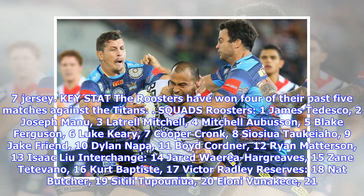Squads. Roosters: 1 James Tedesco, 2 Joseph Manu, 3 Latrell Mitchell, 4 Mitchell Aubusson, 5 Blake Ferguson, 6 Luke Keary, 7 Cooper Cronk, 8 Siosiua Taukeiaho, 9 Jake Friend, 10 Dylan Napa, 11 Boyd Cordner, 12 Ryan Matterson, 13 Isaac Liu. Interchange: 14 Jared Waerea-Hargreaves, 15 Zane Tetevano, 16 Kurt Baptiste, 17 Victor Radley. Reserves: 18 Nat Butcher, 19 Sitili Tupouniua, 20 Aloni Vunivesi, 21 Mitch Cornish.